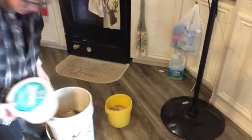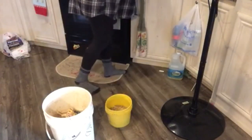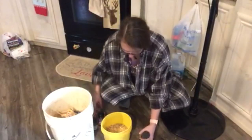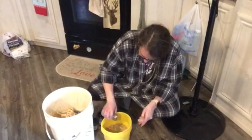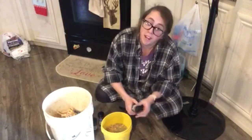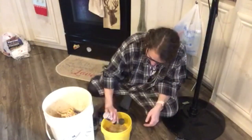But here is the chickens right here. So I'm going to do the oregano first. At my house, you don't measure seasonings. You shake it in there until your soul tells you to stop.